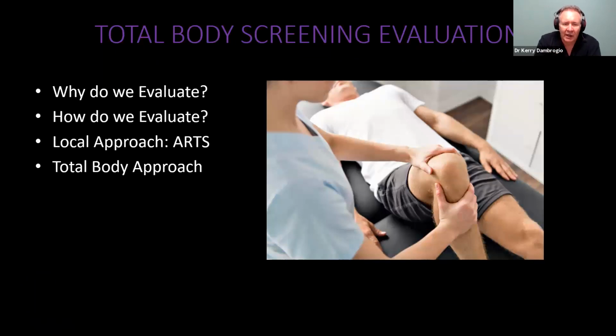So in putting this talk together, I thought I'd come up with 4 bullets that I want to talk about. Why do we evaluate? How do we evaluate? And also, when somebody comes in, in this case I do a case history of a neck, what's a local approach to treatment and what's a total body approach to treatment?